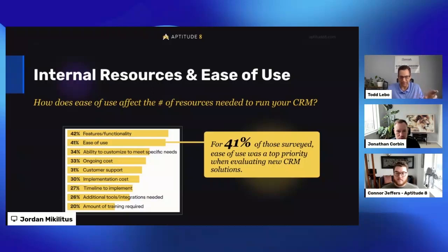So let's look here at internal resources. And again, it goes back to ease of use. Obviously, once you're out of the implementation process, you still have stuff to do, and we want to find out how companies on HubSpot are doing. We can see in the data that people who used HubSpot had fewer employees needed to support their solution.